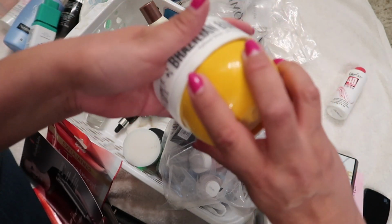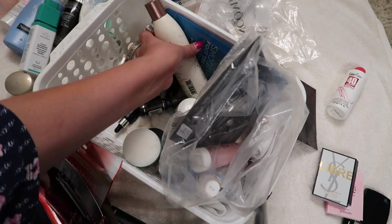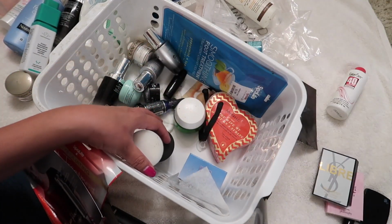I need to finish that up. I should put that in the shower. That way I can put that on when I get out. After Wax Cooling. This is so old. That needs to be just thrown away. Here's some more of the samplers.